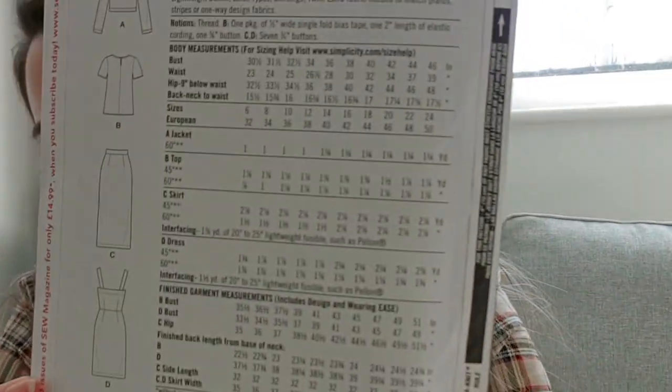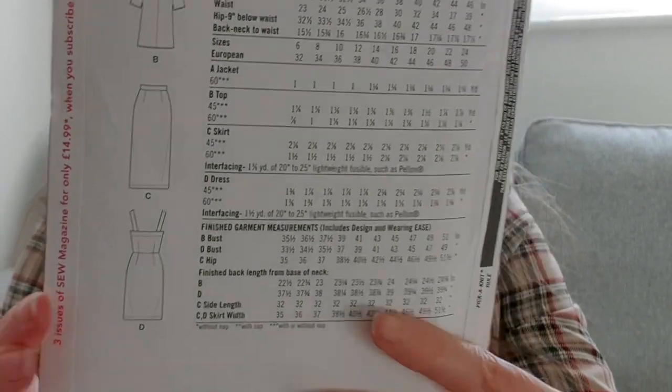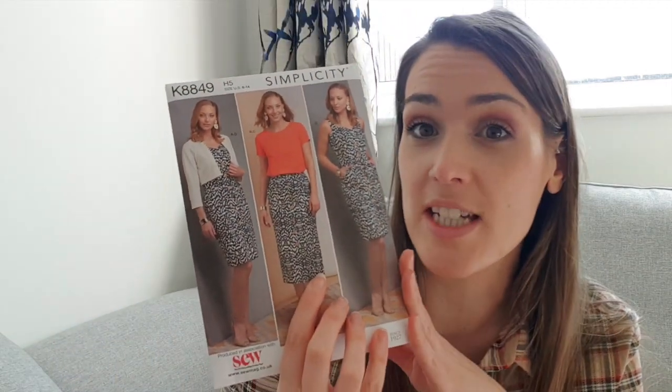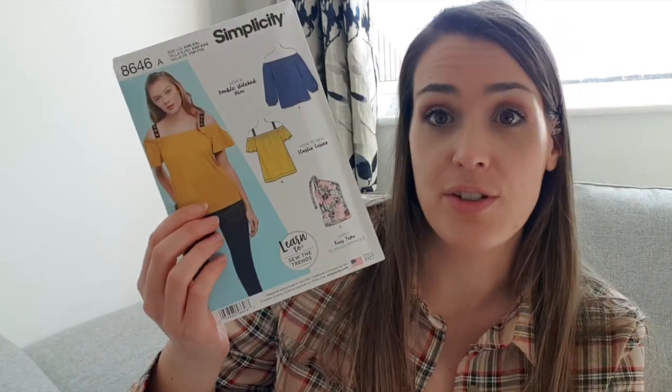So if I show you the pencil drawings at the back there, you do seem to get quite a lot in that pattern. That fabric is just gorgeous as well, so lovely. So yeah, that's really good. So you do actually get 4 different outfits inside that one, and you also get 3 different style tops in here. And then the last one you get is the new look.